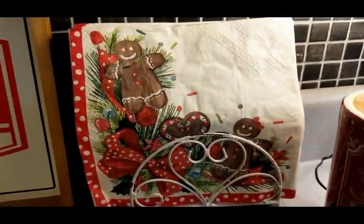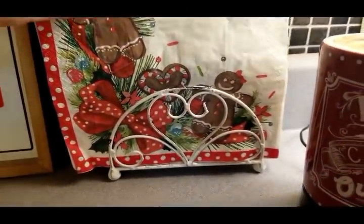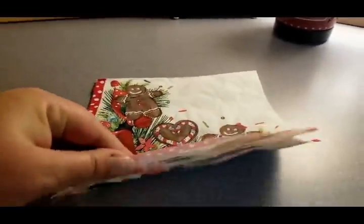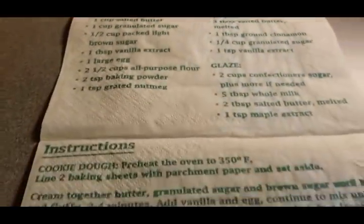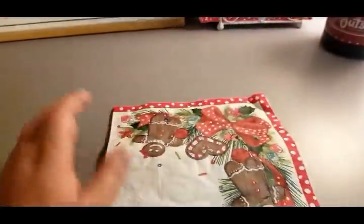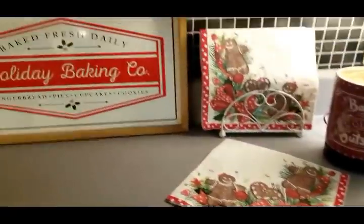And I wanted to share these. I found these at Walmart. These are the Pioneer Woman napkins and I just thought they were so cute, but inside they have a recipe for cinnamon roll cookies and it tells you how to make them. So every napkin has a little recipe in it, and I just thought that was really cute.